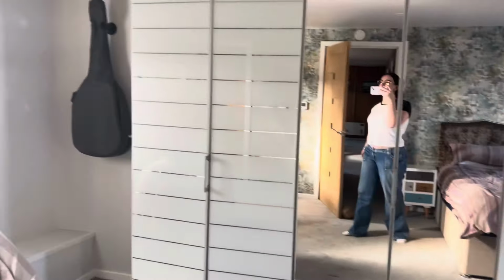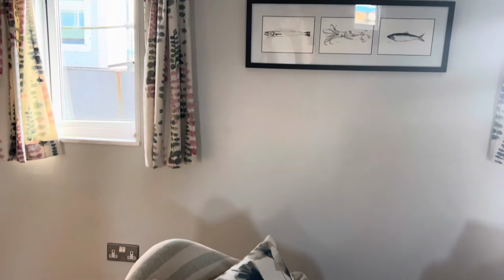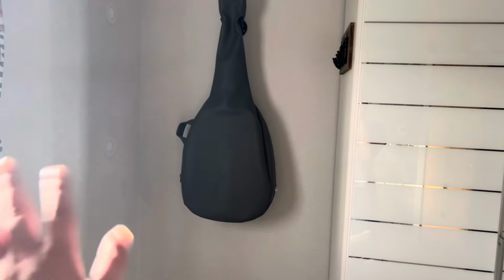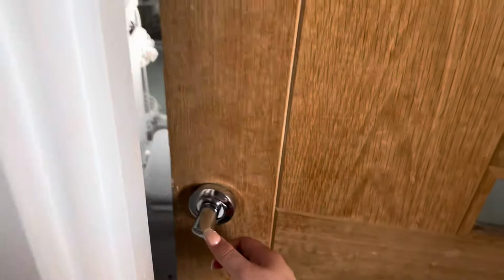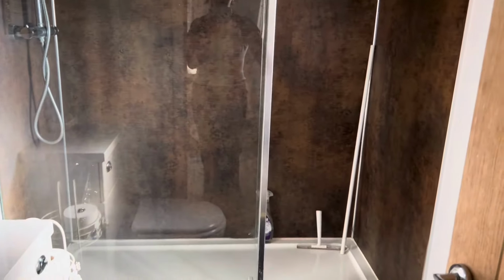Here I am. And got two little seats here. And again, it overlooks the water, which is just absolutely stunning. And there's just a random guitar there, which is lovely. I don't know how to play the guitar. I wish I could. But then through here is another bathroom. So I think there's three bathrooms in total. This one's huge.